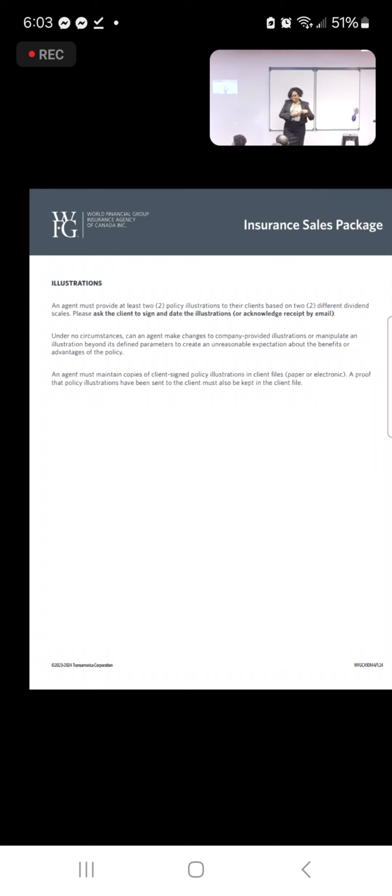Different amounts of insurance and types, is that what you mean by scales? Yeah. You can do different types, like whole life or term, or you can do different amounts of the same.